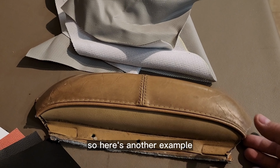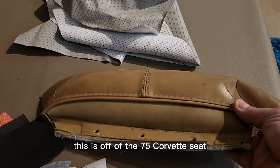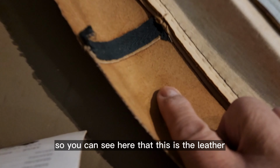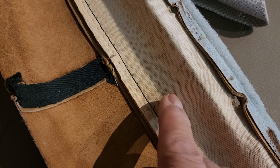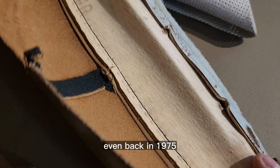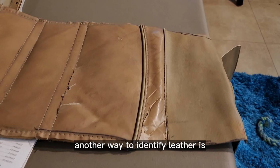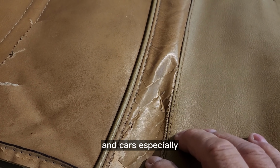So here's another example of a leather vinyl combination. This is off of the 75 Corvette seat that I'm working on right now. So you can see here that this is the leather. You can see here that this is the vinyl. Even back in 1975 they were doing that. Nothing new.